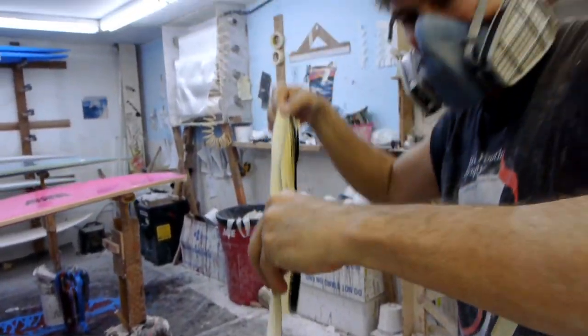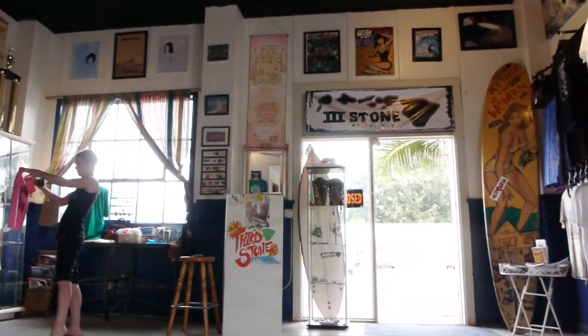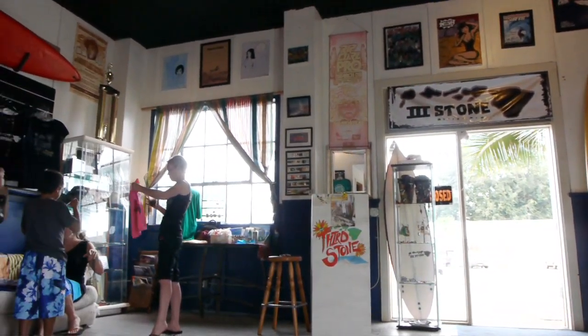I've been in the sugar mill about 7, 8 years. Started out just making surfboards, and now it's kind of grown into a retail store. So we got surfboards and t-shirts, clothing, stuff like that. The basic goal that we had as Third Stone was to centralize all the local shapers on the North Shore and bring them under one roof.